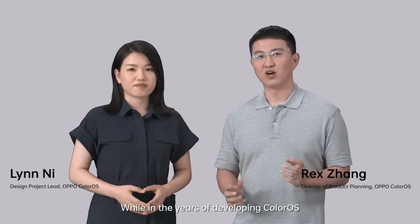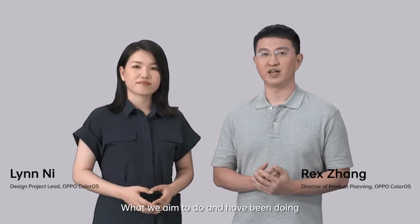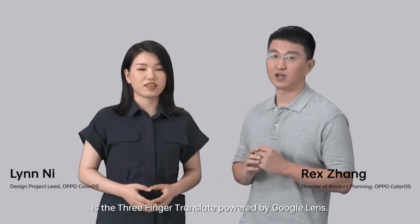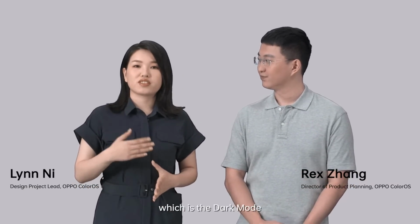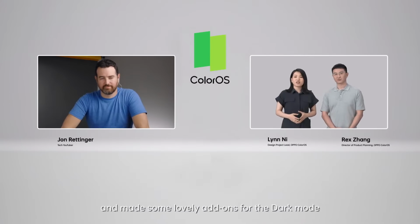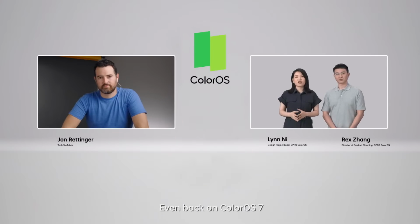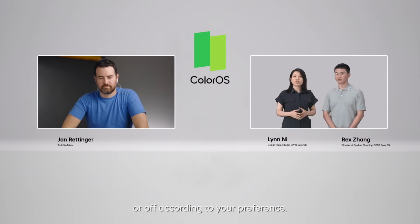While in the years of developing ColorOS and evaluating feedback from our users, we know that there are certain customizations that OPPO users desire. What we aim to do and have been doing is finding ways to incorporate both Google apps and features on our devices. One such example is three-finger translate powered by Google Lens. I hope that addresses your question. Actually, I have another good example, which is the dark mode. We took it from stock Android 10 and made some lovely add-ons for the dark mode. We adjusted the color contrast and made 3 different kinds of schemes for OPPO users. Even back on ColorOS 7, we made it auto-adaptive to third-party apps, and you can also set the time to turn it on or off according to your preference.